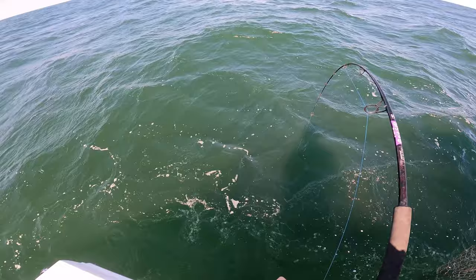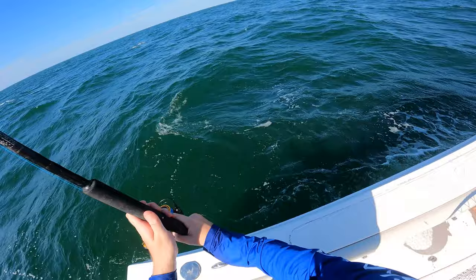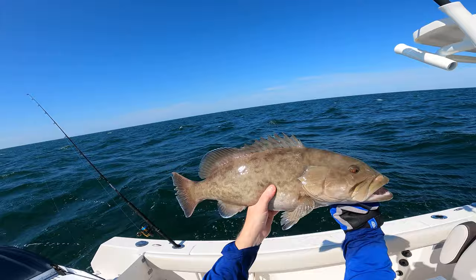What is it? Is it a grouper? Oh, nice! The gag grouper! Get it! That's a keeper gag grouper. That is a big grouper. Nice gag grouper we just pulled off this wreck. This is a good fish. Jacob, watch out. Get your rod out of there.